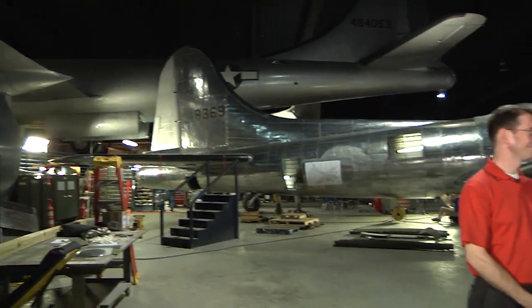Hello there. Well, today we are at the Museum of Aviation at Warner Robins Air Force Base in Warner Robins, Georgia with Mike Rowland. Mike, thanks so much for having us here today. Thank you. It is just fascinating. The hangar, we're in a special hangar, and we're talking about a special plane, specifically the aircraft behind us. Tell us a little bit about it.